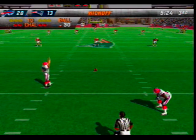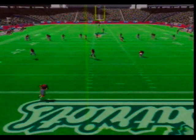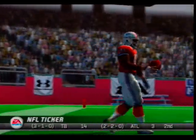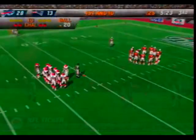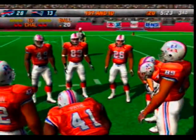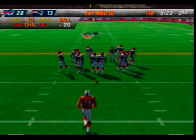Racker comes in to kick off. Back deep to return. This one is handled by Payne. Been a rough start to this game, but they still have enough time to turn it around. First and 10.